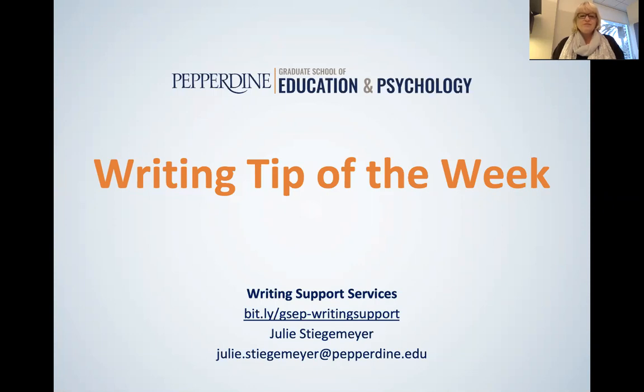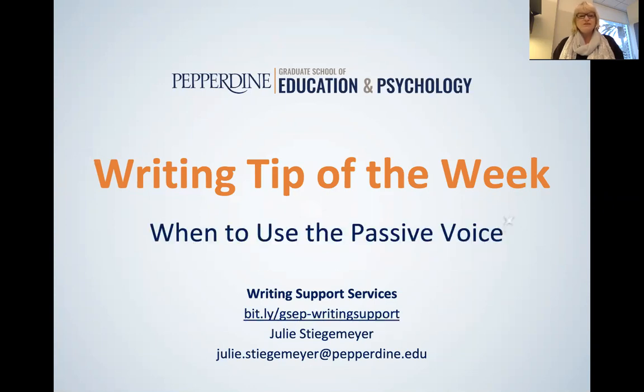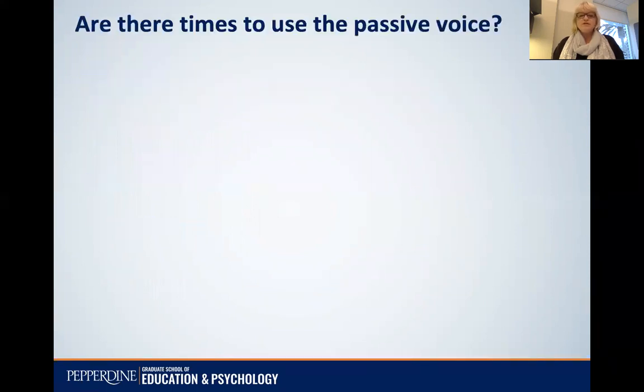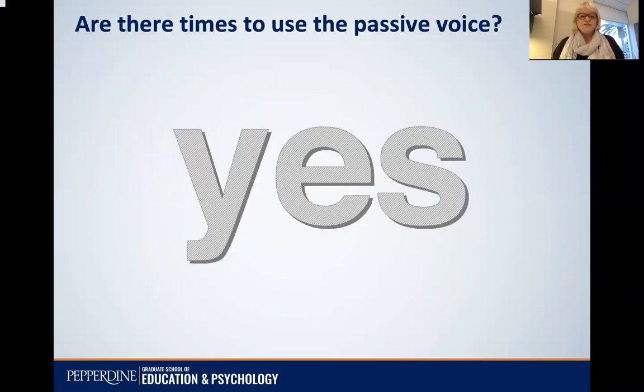These writing tips are meant to be bite-sized lessons in style, usage, and grammar, and I hope we'll have some fun along the way. Last week, we talked about the active versus the passive voice. This week, we're going to talk about when to use the passive voice. Voice refers to how we construct a sentence, particularly the verb, and we have active and passive in English. But are there times to use the passive voice, since we generally prefer the active voice? Well, the answer is yes, and I'm going to share a couple today.